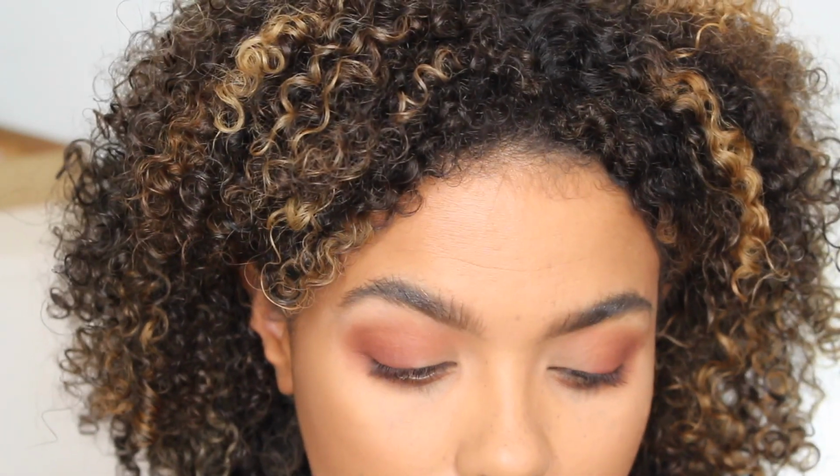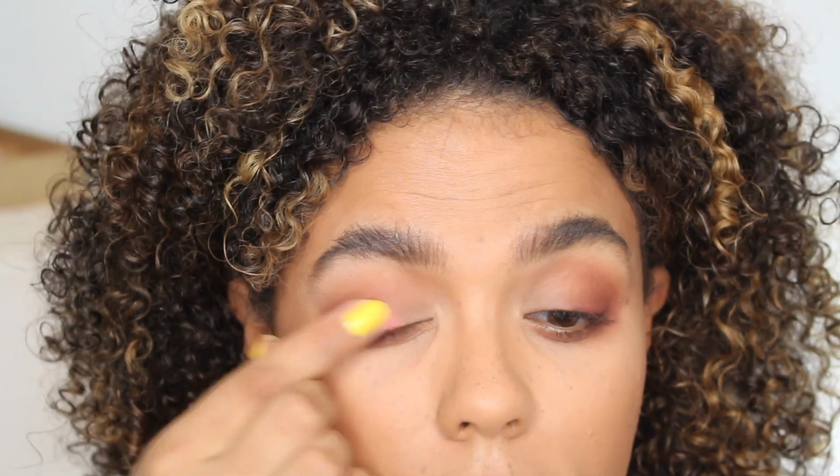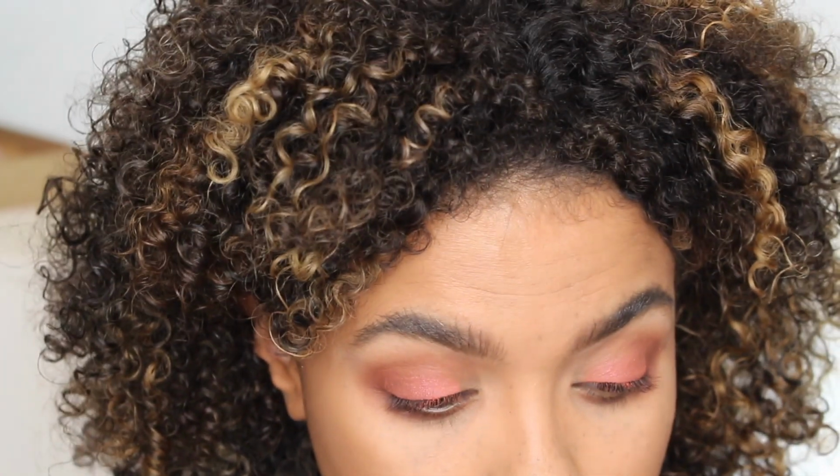I then used shade number 2 on the brow bone, which I think is just absolutely fabulous for the brow bone. I'm not huge on brow bone highlights because I find they look really unnatural, really stark. They can be too white or too shimmery, but this is just the perfect shade. Really buttery matte. And then I used the deepest peach shade on my lid. I think it's just absolutely gorgeous. A beautiful pop, and really complementary to all the other shades in there.